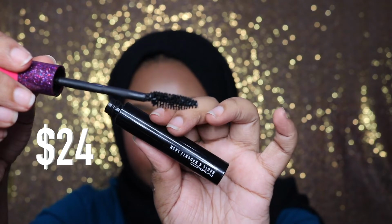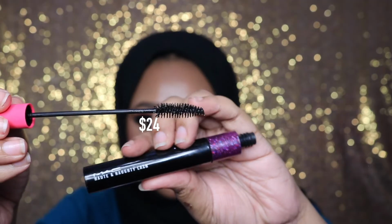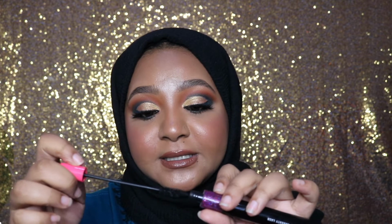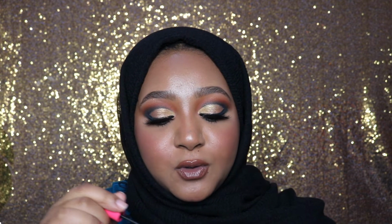My favorite mascara so far is the MAC Hot and Naughty Lash. It gives you the perfect volume and length. So the first part, when you open, it gives you a nice volume. It makes your lashes look thick, because some of us don't really have good lashes, so we need that extra oomph. And then when you open the second part, that will remove most of the product, and then you'll be able to fan out your lashes and make them look much longer.